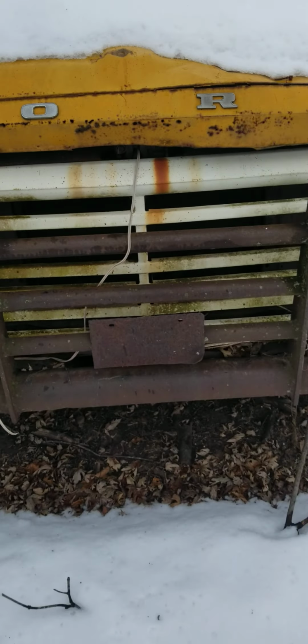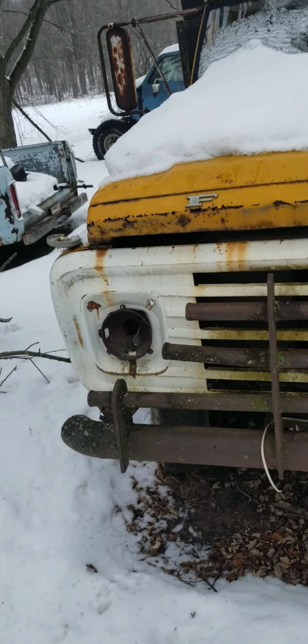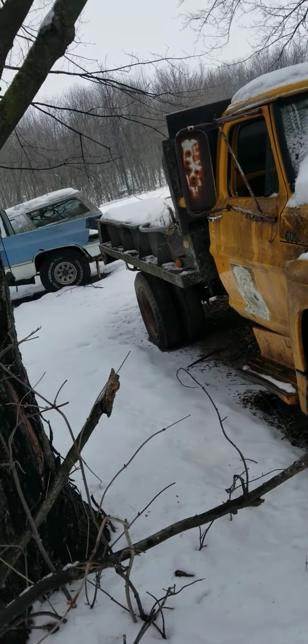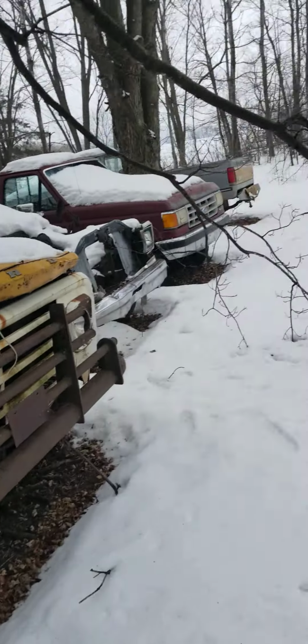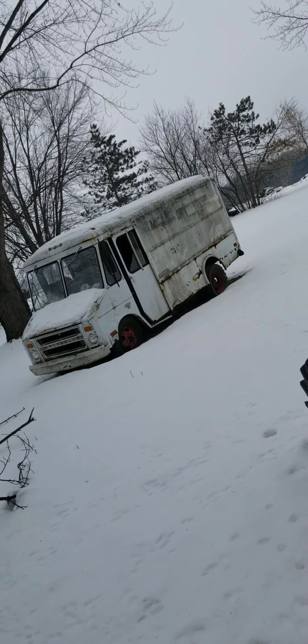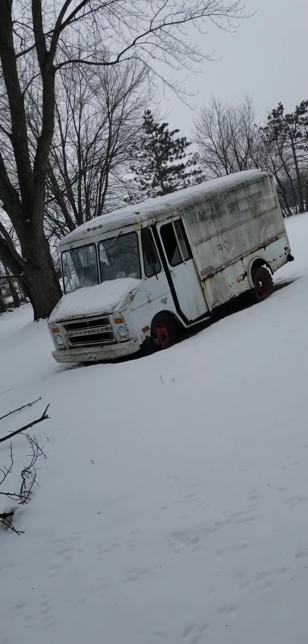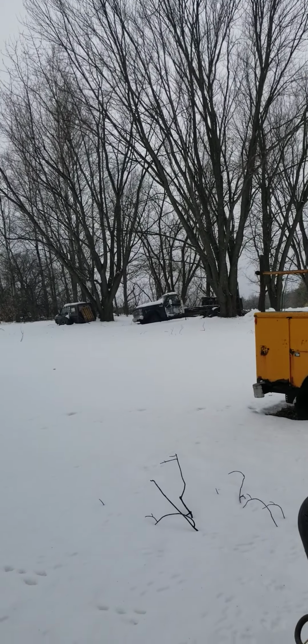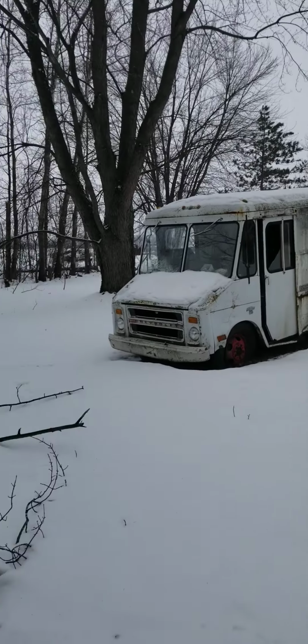But for this red truck here, or not red, sorry, yellow truck here, that step van that runs, and then that dually up there, I only gave $1,000 for all three, so I'm not really gonna complain.